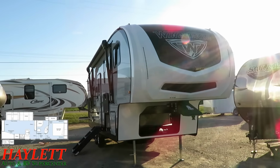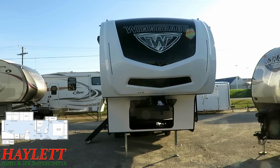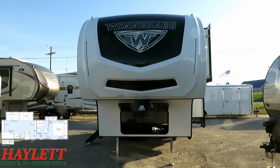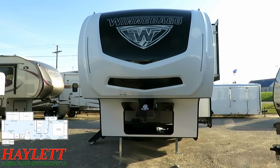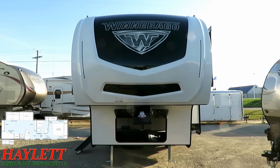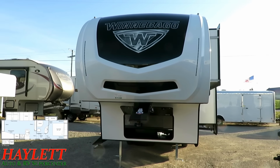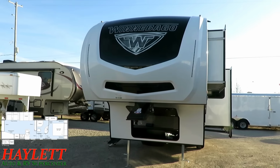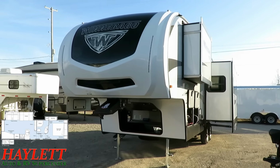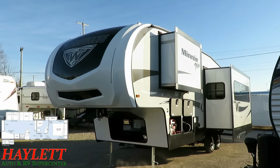We'll get to the best-in-class fiberglass in a minute. I want to get around some of the sun glare here. But look at that nose package. What I love about this is the consistency between this and the Minnie Plus trailer. A lot of times in RVing, when you see a fifth wheel and a trailer sharing a name, typically the trailer is not built up to the snuff of a fifth wheel. Not always. I mean, there are exceptions. We carry several of them here at Haylett RV. But that is a practice that's more common than not. This is a part-for-part match with the Winnebago travel trailers.